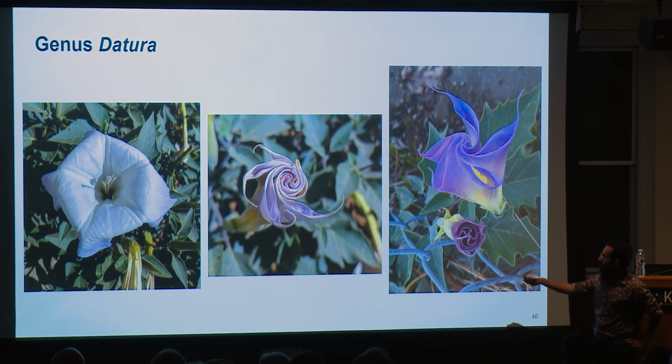These pictures were actually taken behind our Starshade lab at JPL. And notice that when it's almost blooming, it's got this kink in the middle that makes sure that the flower doesn't kind of flop open. It gives this stage of the flower some structural stiffness.